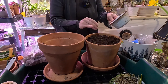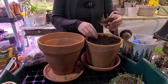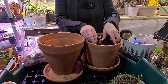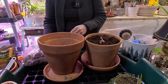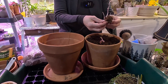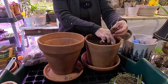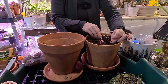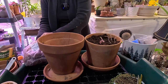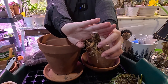I'm hoping to be able to plant some of these into my way back garden. So again, I'm just going to take this and bury it just a little bit. It's a really nice, easy, simple process. You can see this one's kind of squiggly looking, but that's all new growth. When they're in the dark, they do tend to get leggy because the bag obviously doesn't let much sunlight through. And here's the next one.